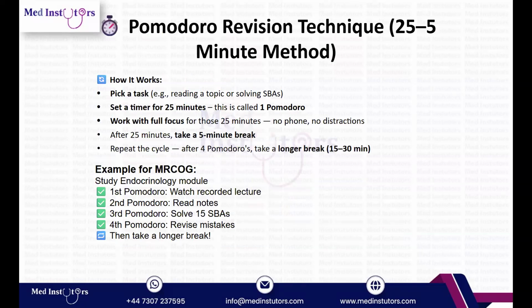Again, you can avoid notes. You can study for 25 minutes and take a 5-minute break, then 25 minutes study and a 5-minute break.